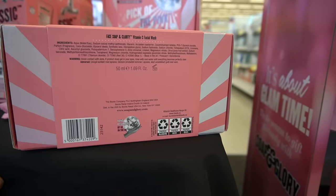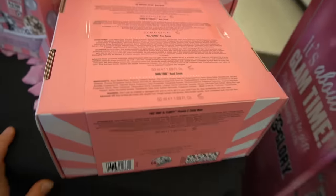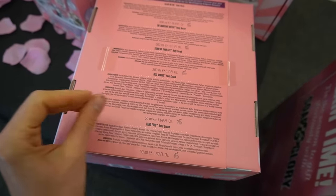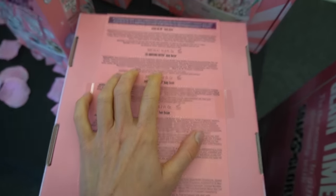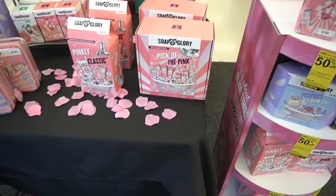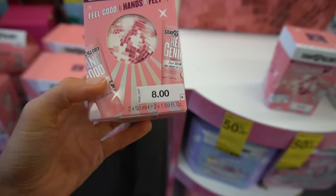This has methyl isothiazolinone, a really common allergen. I don't know, I would pass on that. The foot cream has urea in it, which is really good for softening callus. Then this is the same body scrub. The body butters have always looked intriguing to me. All that is $40. This is more intriguing to me because it's smaller sizes, $8.